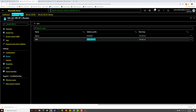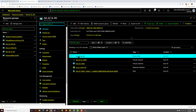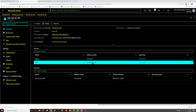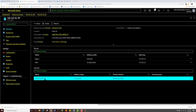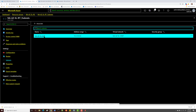Identically, we also did it for another resource group. So if you see here in the route table, you have the same thing here, right? Then you have to associate it with the right subnet, which is what we already did. Same case there, right? So if you see the subnet here, that's the subnet it is attached to.